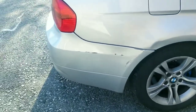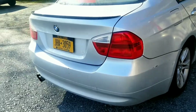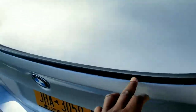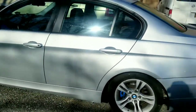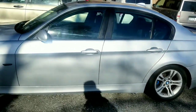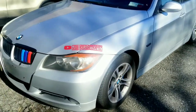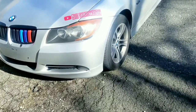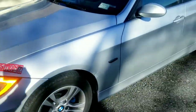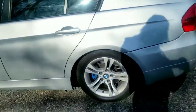So that's where the damage is. Car is pretty stock. I have this trunk lip, which I might change. Got the stock rims. And that's it. That's how it's looking. Pretty stock. Apart from that kidney grill, everything else is stock.